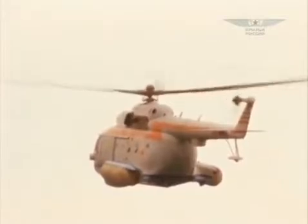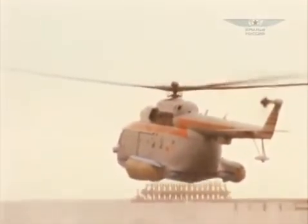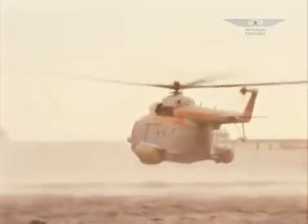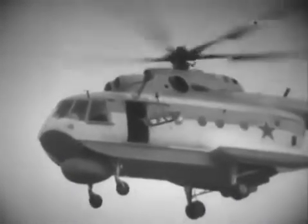Helicopter had three main modifications: anti-submarine, minesweeper, and rescue. Amphibious qualities of Mi-14 make it suitable for peaceful purposes, in particular as an efficient sea rescue facility. With the help of an external hoist and various other equipment, victims could be fished out of water and taken on board.